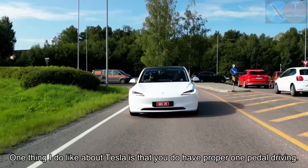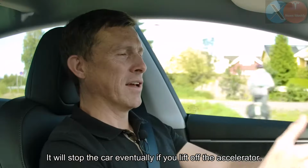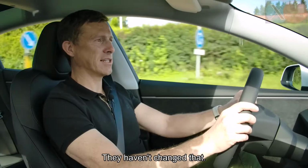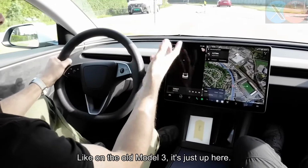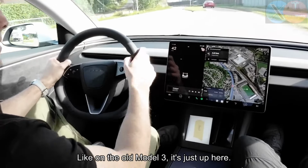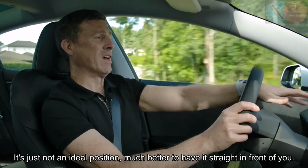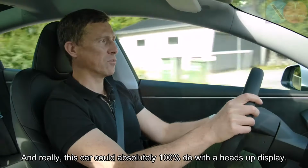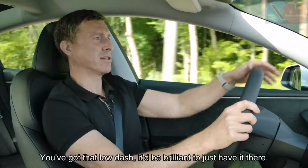One thing I do like about Teslas is that you do have proper one-pedal driving. It will stop the car eventually if you lift off the accelerator. It's all very intuitive. They haven't changed that. One thing I wish they had changed is where the speedo is. Like on the old Model 3, it's just up here. It's just not an ideal position. Much better to have it straight in front of you. And really, this car could absolutely 100% do with a heads-up display. It'd be perfect. You've got that low dash, it'd be brilliant to just have it there.